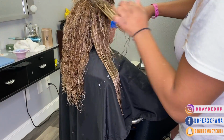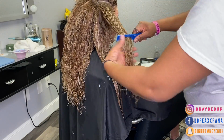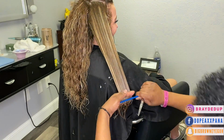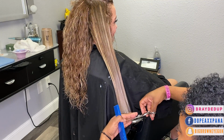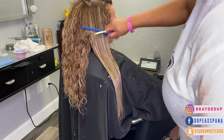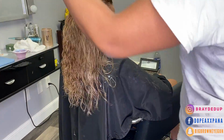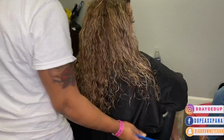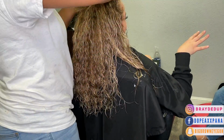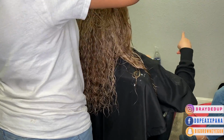I don't feel like you can tell on camera, but her hair is really, really thick, and she's just not really familiar with what products she can use for her hair, or just how to manage it in general. So she is definitely someone who wears her hair straight more often, and so I just wanted to make sure that her cut was even enough that when she wore it straight, it would be super even.